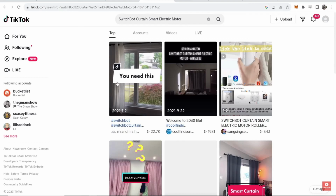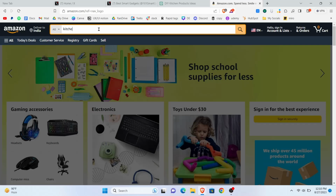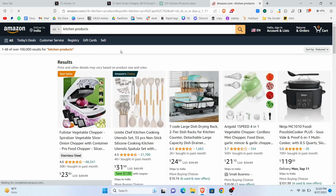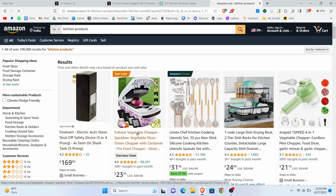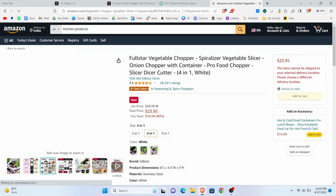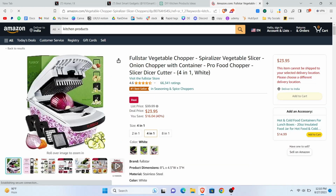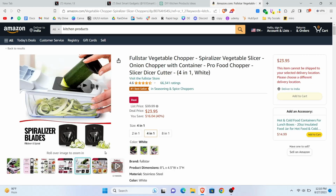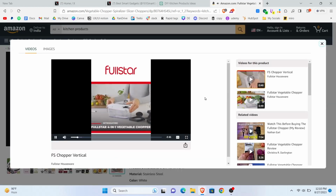You can get product ideas from Amazon itself too. Go to Amazon and search for anything like kitchen products or office tools. You can see all the products and click on any product, like this vegetable chopper. Here, you can use these product catalog photos in tweets too. And lastly, you will find this company's videos like this.